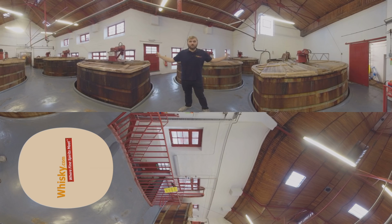I'm here in the room with the wash backs. We have 9 wash backs, and they have a capacity of 18,000 liters.